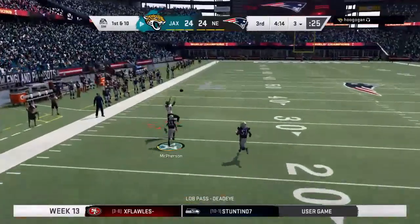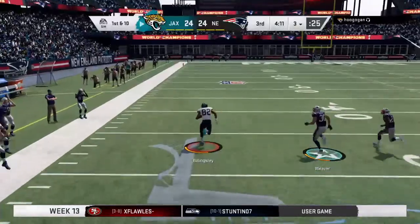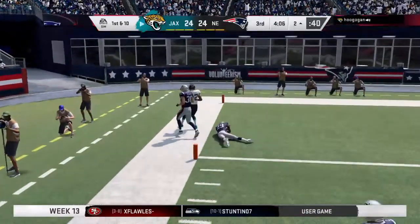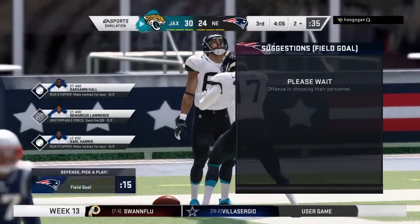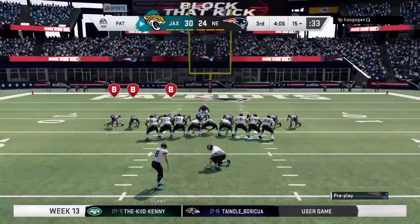Trying to shake off the interception from the last drive. He'll look to throw. He's at the 50, the 30, the 20. Touchdown, Jaguars. A big play there. 97 yards. As his guys are able to regain the lead.